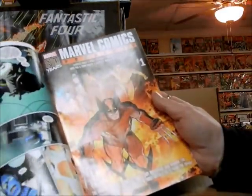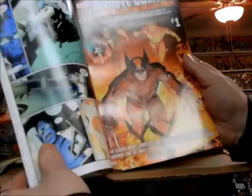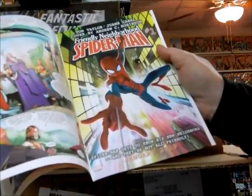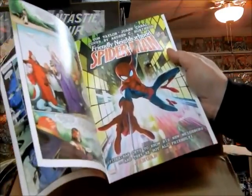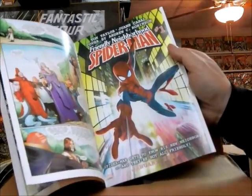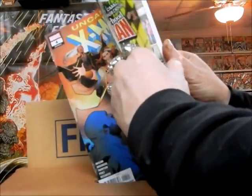See, they're bringing back Marvel Comics Presents again with an Art Adams cover. It comes out next month. Doing Friendly Neighborhood Spider-Man. I'm not sure why. I'm not sure who demanded this, but nobody demanded this here. This is awful. Horrifically bad.